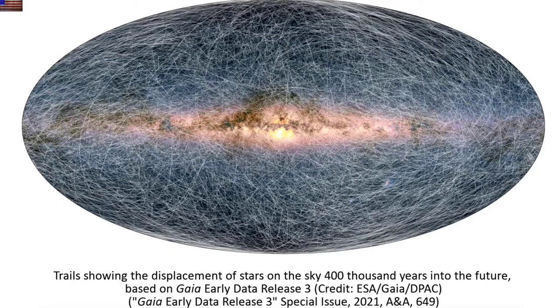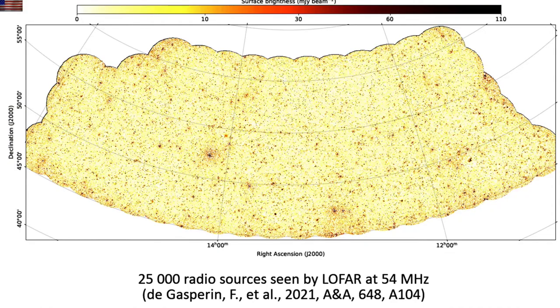First is the Gaia 3 early release bonanza of stellar motion predicted over the next 400,000 years. No stars in the sky sit in the same visual spot from our perspective, and here is the expected change. Up next, some of the points of light we can't see. If you look at the declination and right ascension, you can see this is not an all-sky image like the last one tracking stellar motion. This is 25,000 radio sources in a tiny, tiny sliver of the sky.